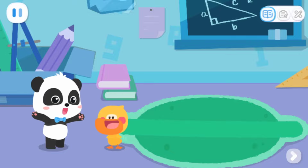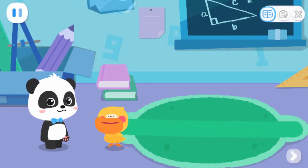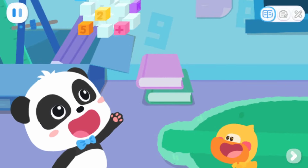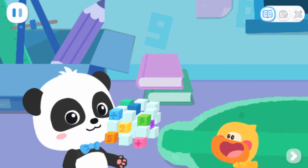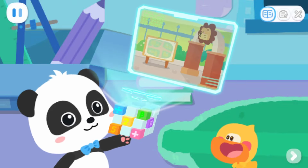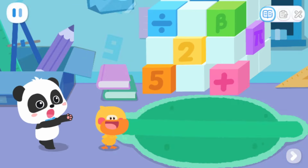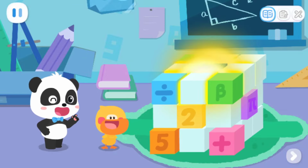Quacky, would you like to go to a super fun place today? Yeah, a fun place. Wow! Magic cube, go! That is the place, the zoo. Wow! Hurry, let's go. The world is fun. Let's go explore.